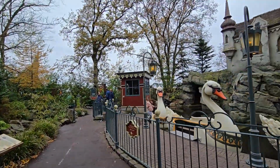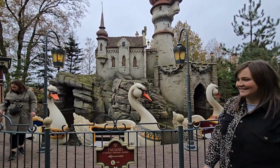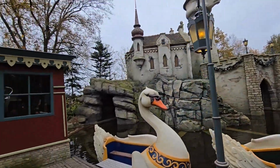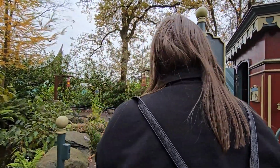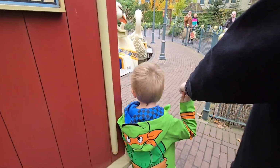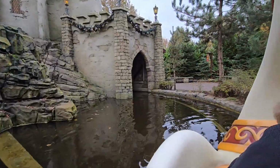We're going to go on the swan boats and get all three of us sat in there. Yeah, but we've got to experience it, otherwise we'd never experience it. There we go on the swan boats. Wait time for me, 10 minutes. Do you want to be the driver? Yeah. It's our imaginary boat.